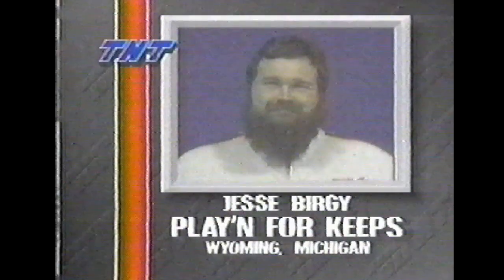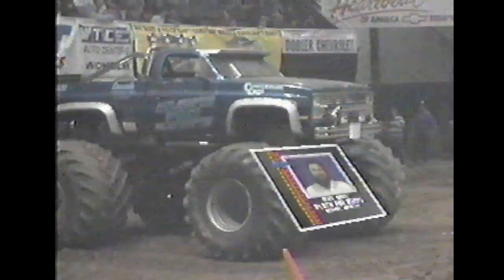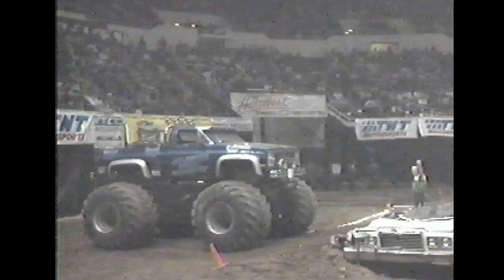Our next driver coming out, a real class guy, a real big guy, too. As a matter of fact, I'd walk down any dark street with him. Jesse Berge, we call him the Mountain Man. He's from Wyoming, Michigan. It's called Playing for Keeps. It's a Chevrolet with a 446 engine in it. Jesse, kind of the gentle giant of the sport.